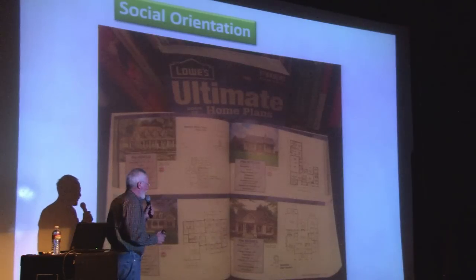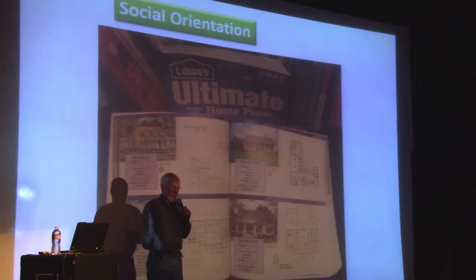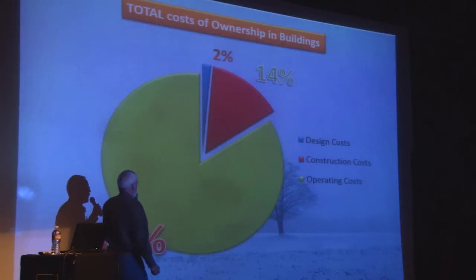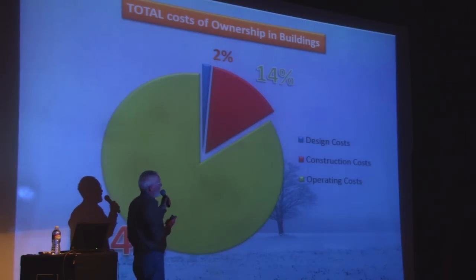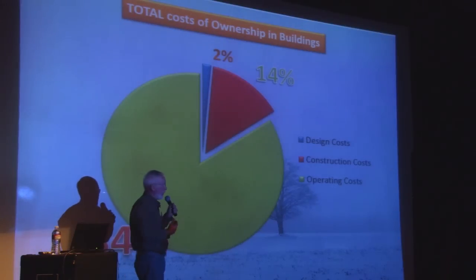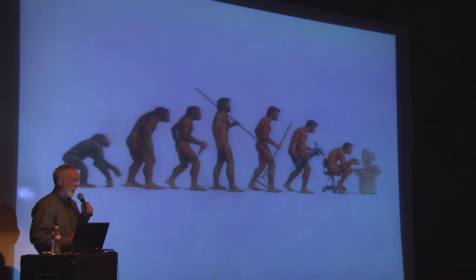And you need to think about what you're going to get if you follow this game plan for building a house. What's the end product? What's it going to cost you today and over the life of the structure? Because there's better ways to do business. Right now, we don't spend much of our budget. This is the pie chart we looked at before. We only spend 2% of the cost of our house designing it. That's really not a big piece of the pie, obviously. And we're going to spend most of our money operating the place.